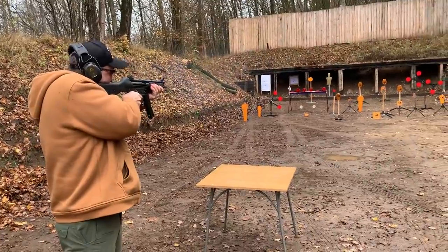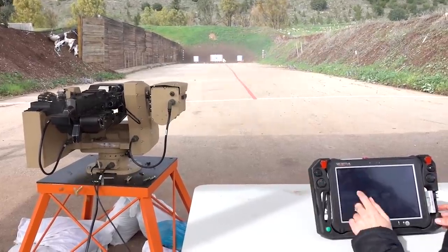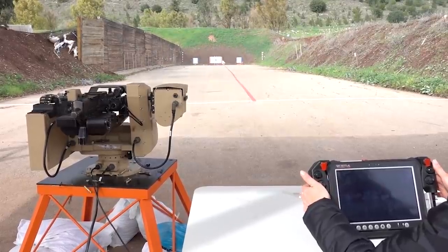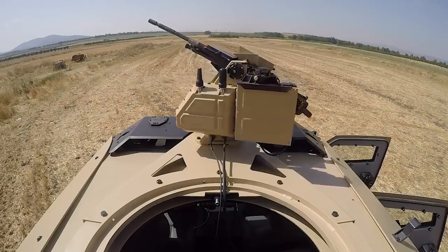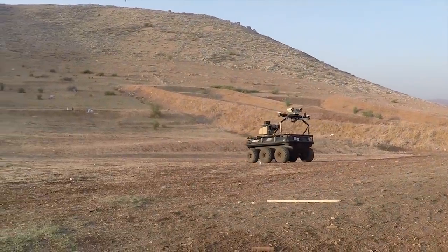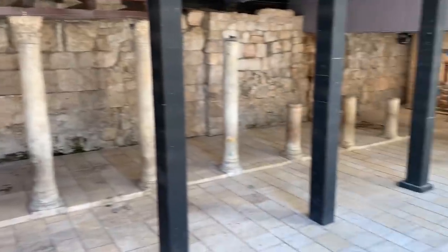I shot machine guns. I visited a factory in Israel that's working on developing a machine gun turret that you can mount on your MRAP, your armored vehicle, your truck, or whatever, and you can shoot pigs at night. It's like playing a video game, but with your machine gun. Went to the Holy Land in Israel and did all kinds of things for you.